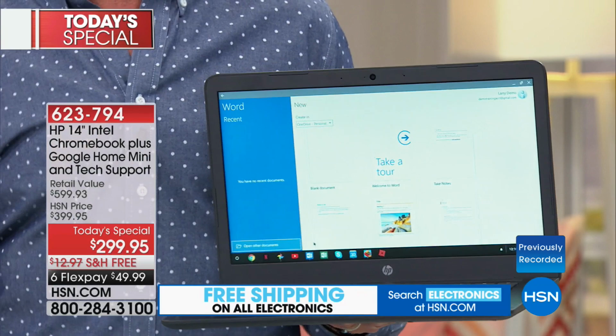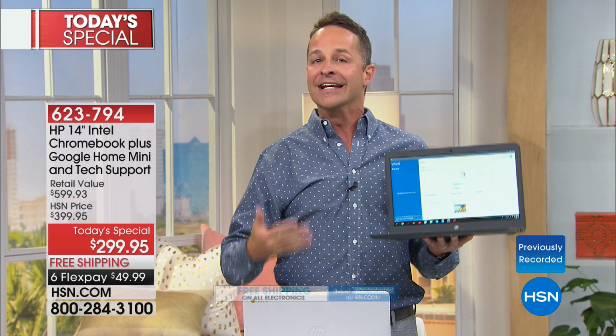It doesn't download executable files. It's lighter weight. It only weighs 3 pounds. There are all of these advantages over and beyond.